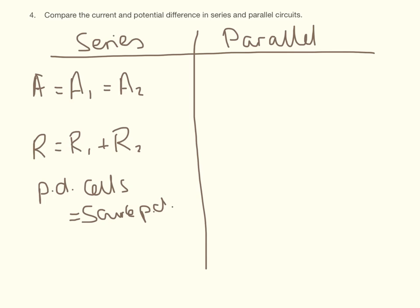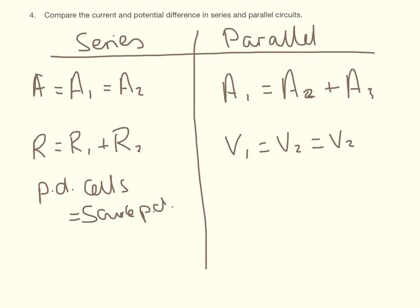So parallel circuits are slightly different. When things are connected in parallel, the current is going to be shared between all of the branches, or the different pathways that it can take. And the potential difference is also different because it's going to be the same across each branch. I should have put over here that in a series circuit, just like the resistance, the potential difference is all added up, so different to the parallel circuits.